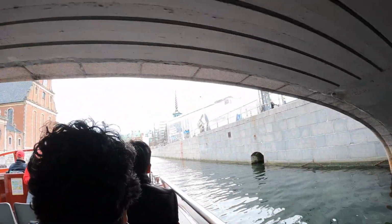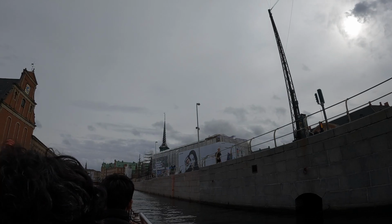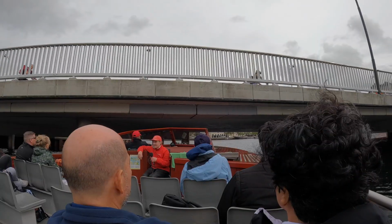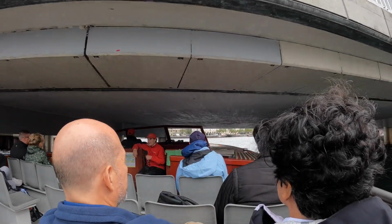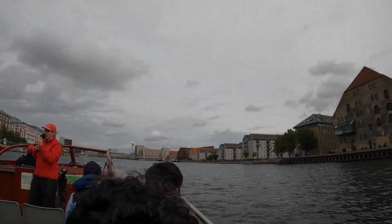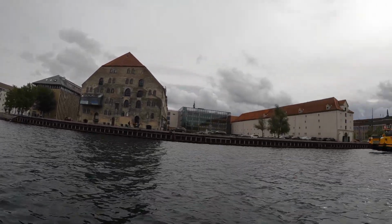So the beginning through the canals, together with the nice information we got from our guide, was great. But as we arrived in the bigger open water, the wind increased a lot, so the cozy vibes disappeared a bit. But I did still enjoy it.